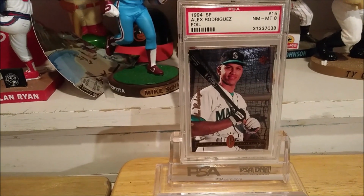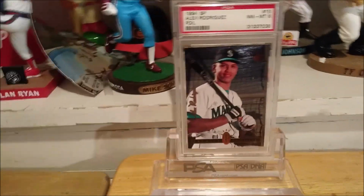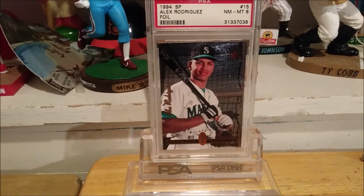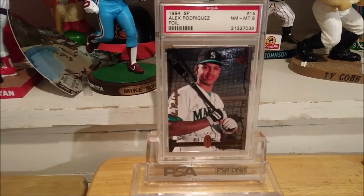It just looks cool. It reminds me of the '91 Leaf Gold, which is probably my favorite set of the '90s. But you've got to check out his Flair rookie, which is really cool.